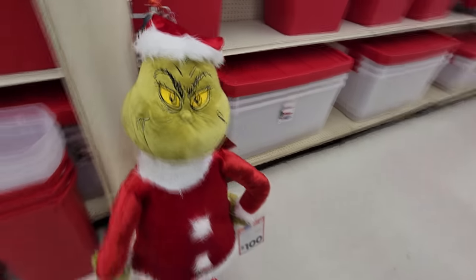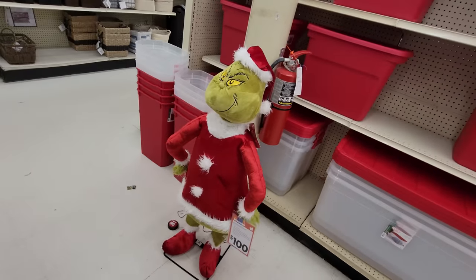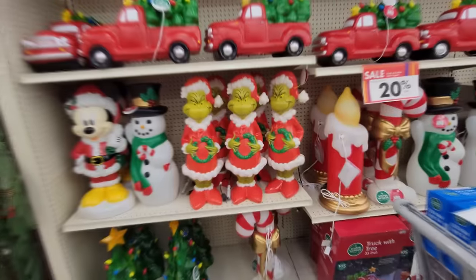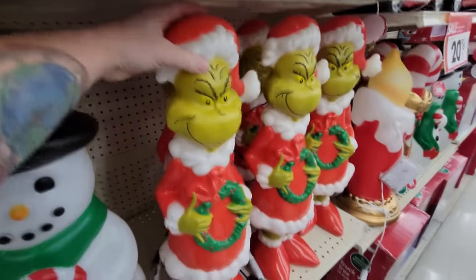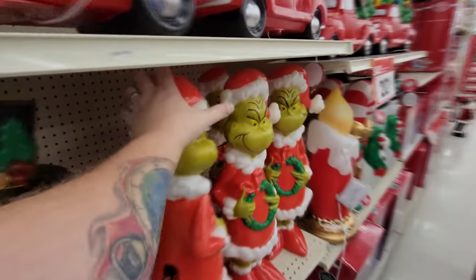I'm sorry, Mr. Grinch, that we can't listen to your whole song. That would be a copyright issue. That is pretty cool, though. For $100, a singing and dancing Grinch Who Stole Christmas. Look at this. They have a Grinch blow mold, too. That is cool. I don't think I've ever seen a Grinch blow mold before.